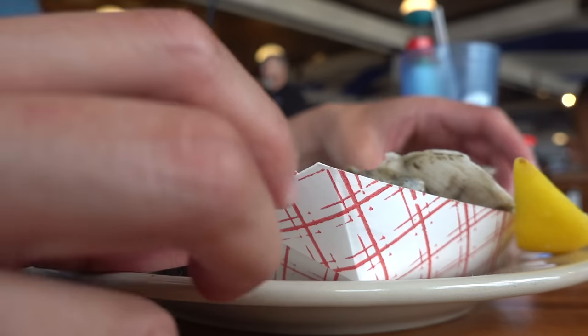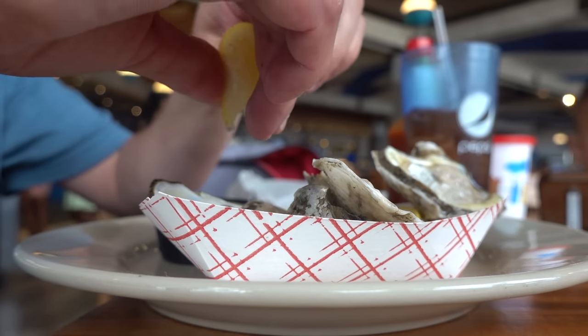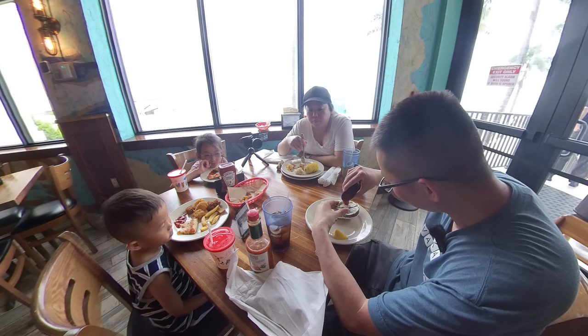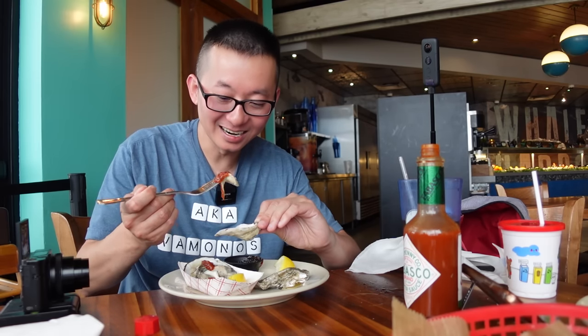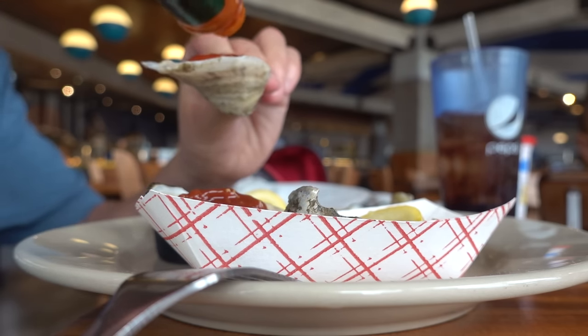So the first thing I'm gonna try is some of this oyster. Why do you want me to try it first? I'm gonna squeeze some lemon in there. A little bit of cocktail sauce. Honey, eat up. They kept it cold, so really good.